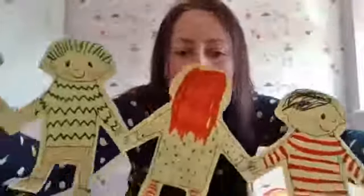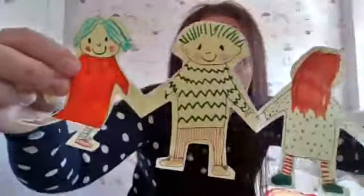Another top tip from Mrs E is don't put hands on yet. So just draw the arms like that, and you can add the finer details in later, like I did. I'll show you mine again. Here we are, look. So look how I've added the detail in later. I've drawn kind of inside the lines.